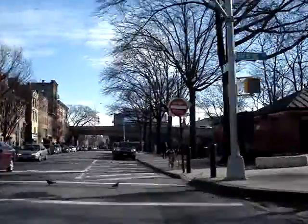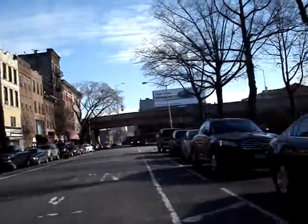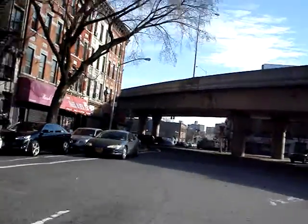But these are the type of things you will encounter if you want to ride a bike in Manhattan. So I highly recommend you wear gloves and a helmet. I don't wear a helmet, but I recommend you do if you're not an avid rider.